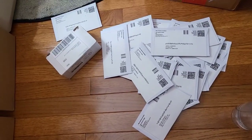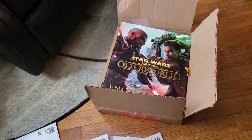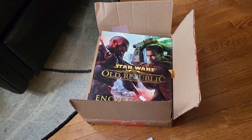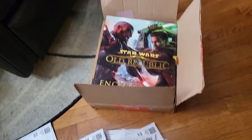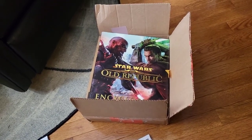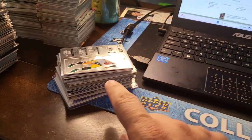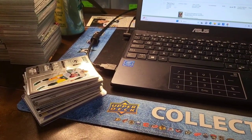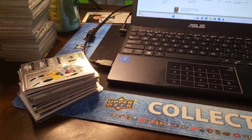I do have a pile here already ready to go. I did sell a book as well, so I kind of have that ready to go. I have the box and everything for it. I just sort of have to bubble wrap it and get it in the box and taped up and get that posted as well. So I'm going to go ahead and get these all put together, and then I can show you how I actually print the order slip and get it ready to go.